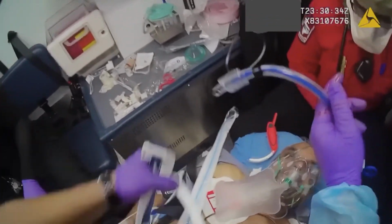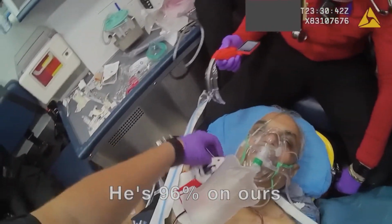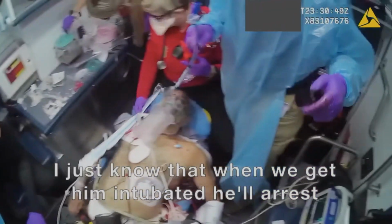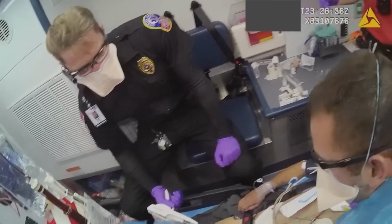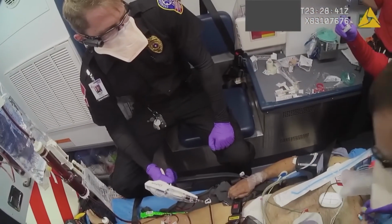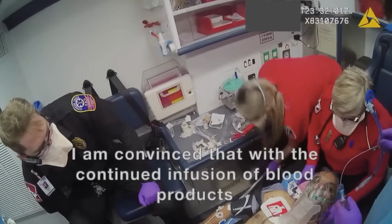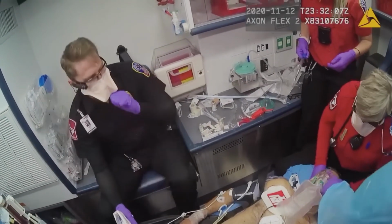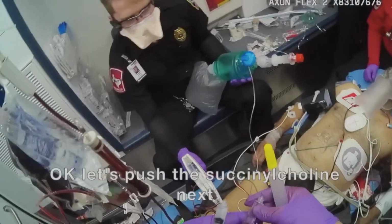Because we don't need it until we're ready. Let's put the cannula on to get him doubly oxygenated. I got you. 94 down here on ours. Okay, sounds good. Well, he's 96 on ours. I don't think he's got an oxygenation problem. I just know that when we intubate, he'll arrest. 99/60. Perfect. So we got blood going into both. That one going over there. Keep it on. Okay. We got another blood pressure going, 100/63. I'm convinced that with the continued infusion of blood products, and we're going to resolve his tension pneumo, he won't arrest. We got one more blood pressure. I got 119/71, sir. Okay, let's go. Let's push this succinylcholine, Nick.